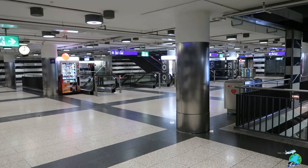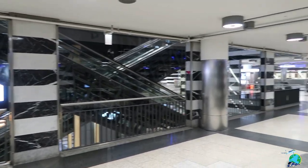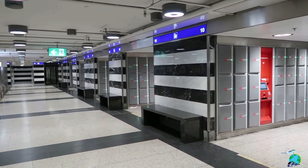Zurich main station was not busy at all this morning on January 30th, 2022 as I was travelling to Innsbruck. And although I don't have any luggage with me today, I just wanted to show you the luggage rack or luggage storage situation here in Zurich main station.